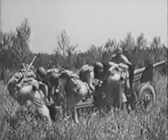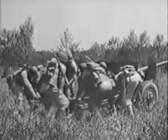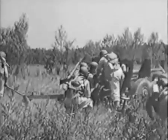But the 57 millimeter is an even tougher anti-tank gun. It takes over where the 37 leaves off. And at 800 yards or less, it's deadly. Like the 37, the flat trajectory gives it bullseye accuracy.